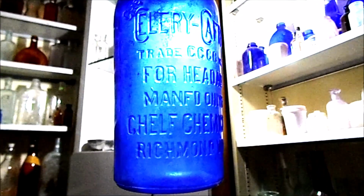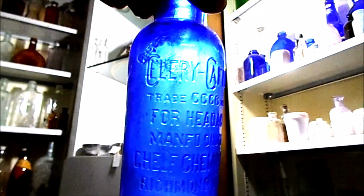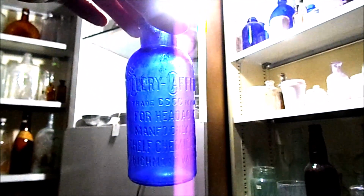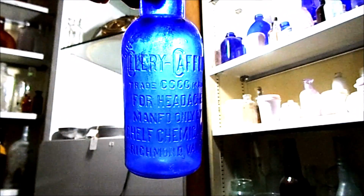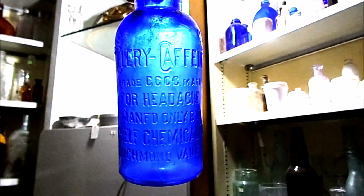Okay, then from the same guy that sold me that purple soda, I got one of these celery caffeine bottles. These are fairly rare, especially this size. It's like a 5.5 incher. I paid $10 for that. I don't know what it's worth, but it's got to be worth more than that.